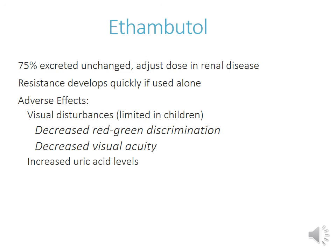Ethambutol does need to be renally dose adjusted, so be aware of that. And again, you don't want to use it alone because resistance is going to be an issue here. A unique side effect you see with this one, which is kind of interesting, is that it decreases red-green discrimination, so it kind of induces some color blindness to some degree, and decreases visual acuity, which may or may not be reversible once you stop therapy. So again, it could be one thing to watch out for.